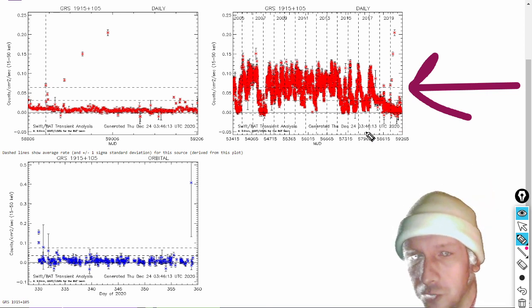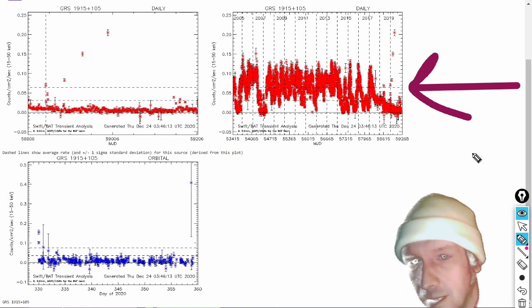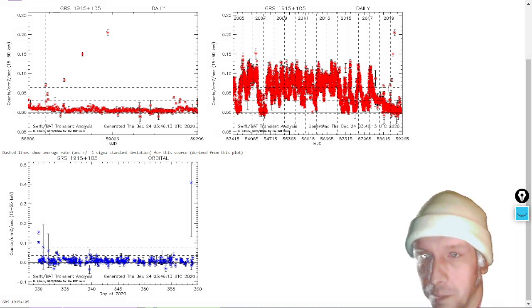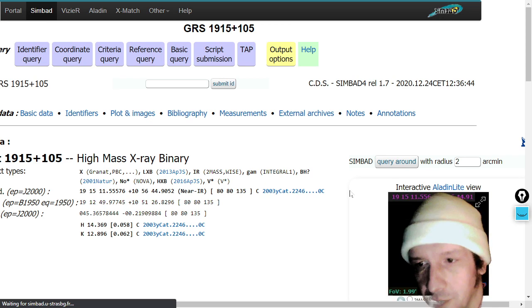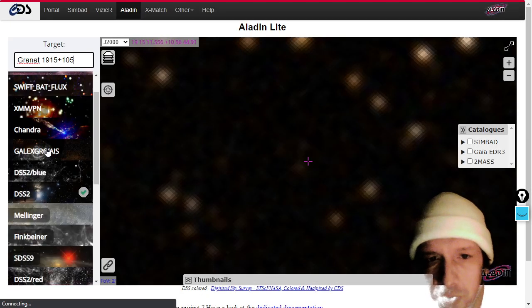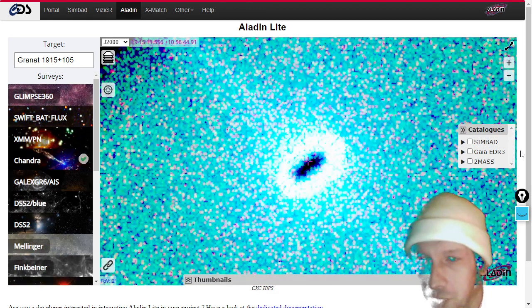And check out the way it's just recently dropped off. It's actually gone into a quiescent state here, which is totally outside of its baseline. And that is over the past about 3 years. It's really dropped off a cliff. So some extreme variability happening there in GRS 1915. And we're going to show you an image of this thing on the Chandra X-ray telescope. And check it out. It looks like a donut.